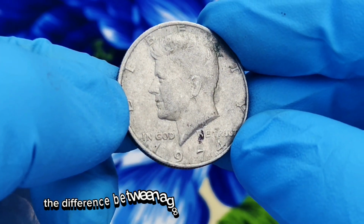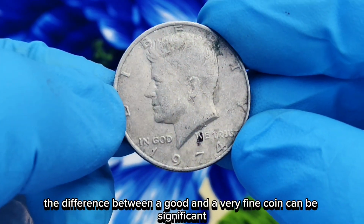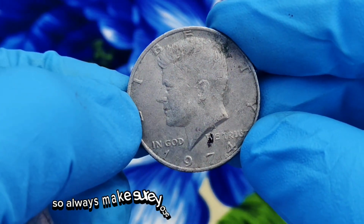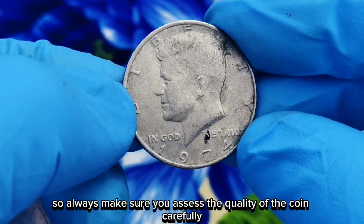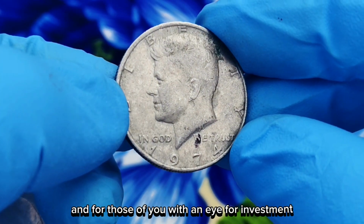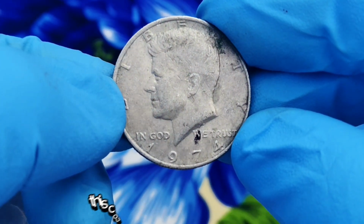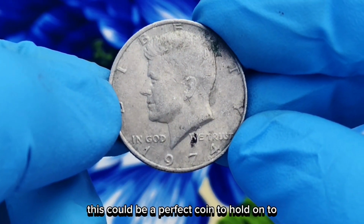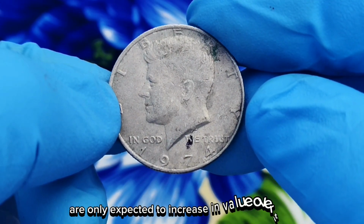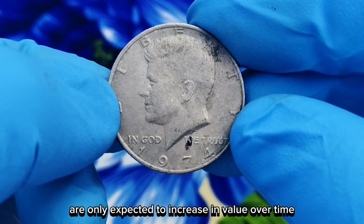The difference between a good and a very fine coin can be significant in terms of value. So, always make sure you assess the quality of the coin carefully. And, for those of you with an eye for investment, this could be a perfect coin to hold on to, as coins from this era are only expected to increase in value over time.